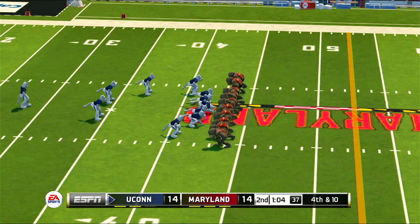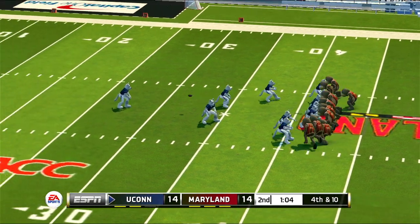Hey, kill, kill, kill! Clear! They've got 10 guys up. They're coming after the kick.